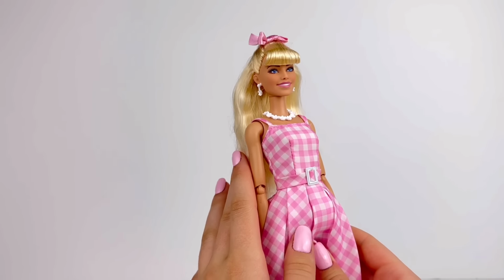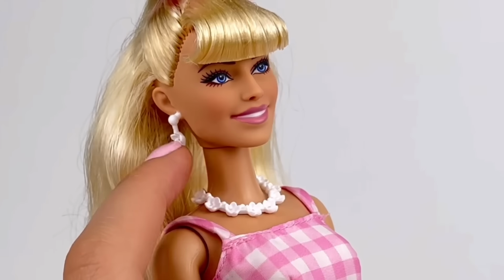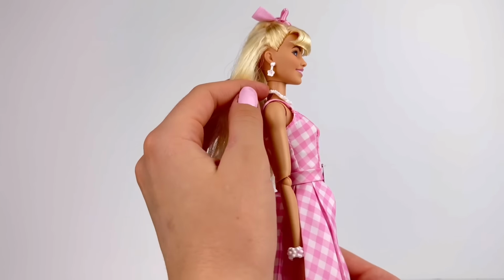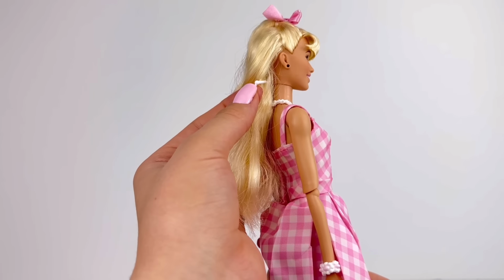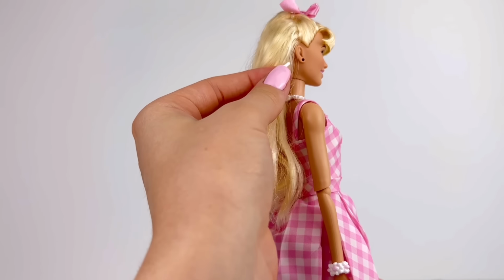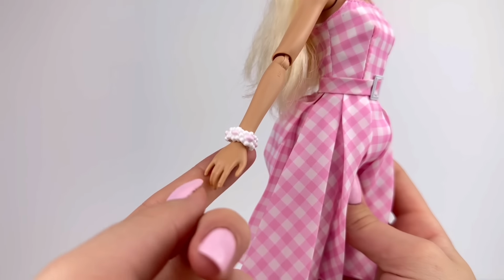I won't lie, I'm not a huge fan of the jewelry. It's very plasticky and chunky, and it is accurate to this exact jewelry that she wears in the movie, but I don't like the whole plasticky look of it. And I especially don't like when the earrings come on the doll, because if you take them out, then there's a huge gaping hole left in their ear. I prefer when I can just pierce them myself and then have a much smaller, much less noticeable hole there. But oh well. And she does have the matching bracelet as well.